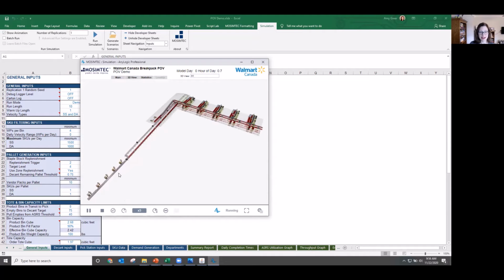We have the decant area. This is where pallets come in with the individual cases. The cases are opened up and the product is put into product totes. That's the black totes flowing back through here. The product tote then goes into storage in the ASRS system.